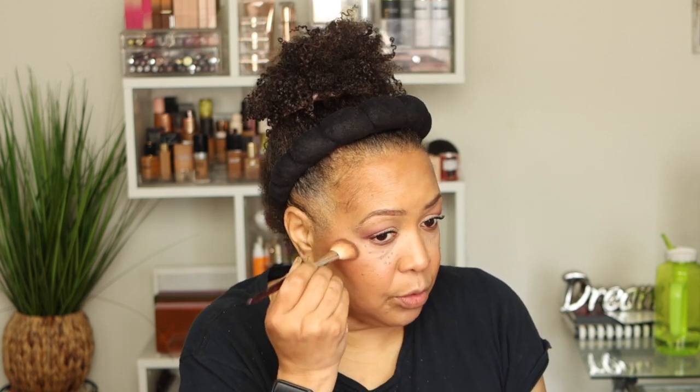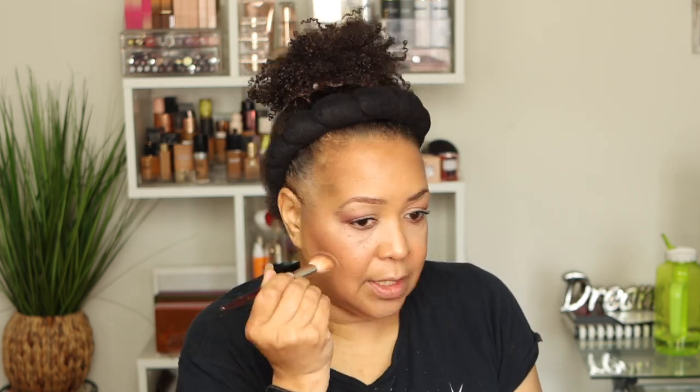A lot of times I would do this after, but that's too much sometimes. So I'm going to do it, and then apply my powder, and then spray, and it looks like a natural glow within, okay? Using the same brush, not adding anything extra, using what I already have on my brush.